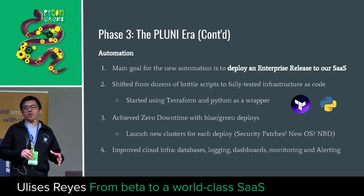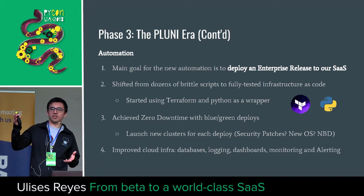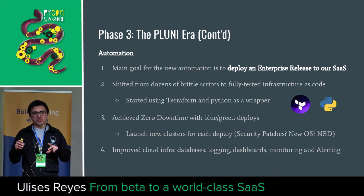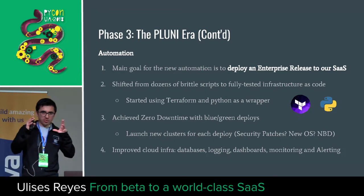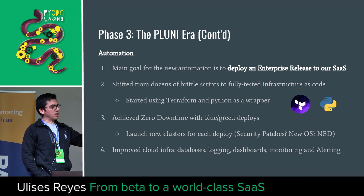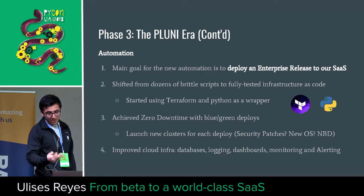At this point, we also started using blue-green deploys. Quick poll, who is familiar with blue-green deploys? All right, cool. So we started using blue-green deploys in order to deploy to the cloud and minimize downtime. And at this point, the goal was to have 0 downtime, meaning I do a deploy, you are a user working the application, and you don't even realize that we are deploying a new version of the application. So we actually achieved that.